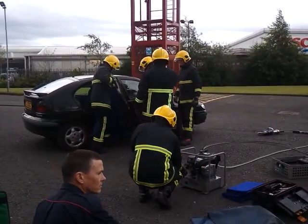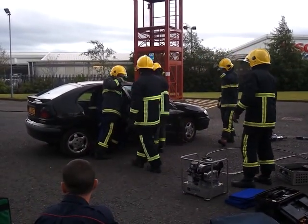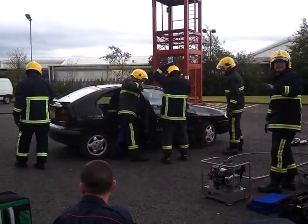You can see coming out of the lorry as well, there's a black hose. We pull that out there as well, just in case there was to be a fire. So the hose is ready to grab.